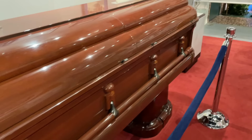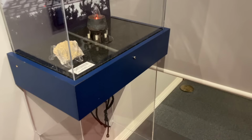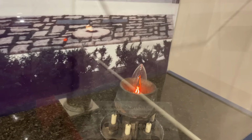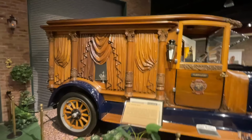Ronald Reagan's casket, replica. JFK's casket, replica. Replica. Oh, look at that. That is really cool. Original granite stone from John F. Kennedy, donated by Arlington. That is beautiful.